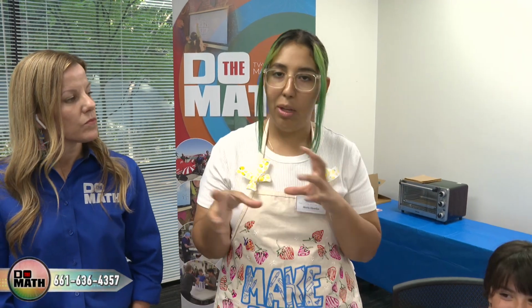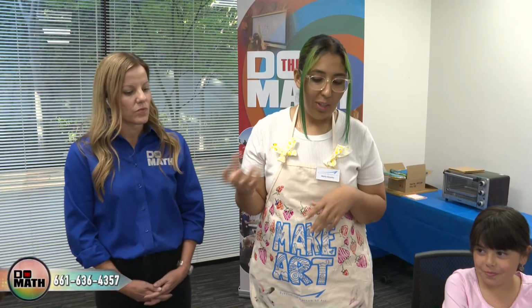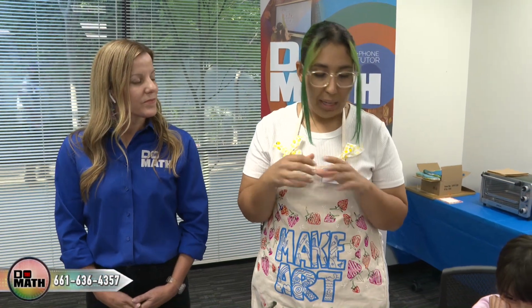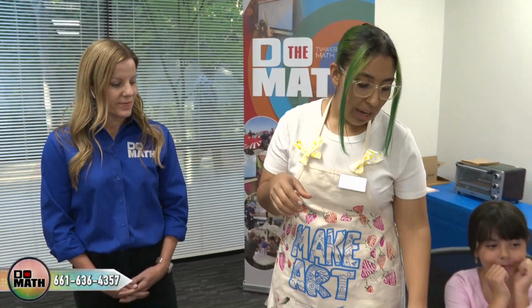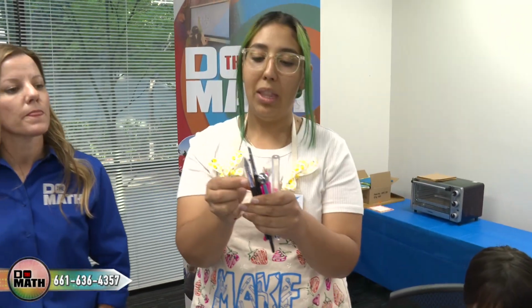The only thing that makes it very different is that it's a little bit less messy and we can make it work in smaller spaces. So we'll be working with the students to create a little sculpture piece that involves geometric shapes. So I'll start off by explaining the tools. We have a few tools that the students could use, but they don't have to use every single one of them.